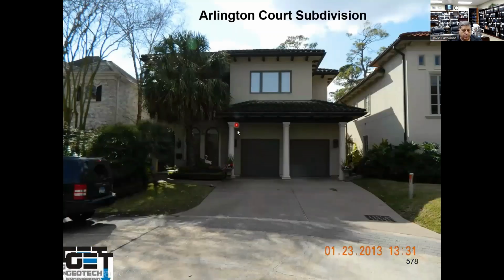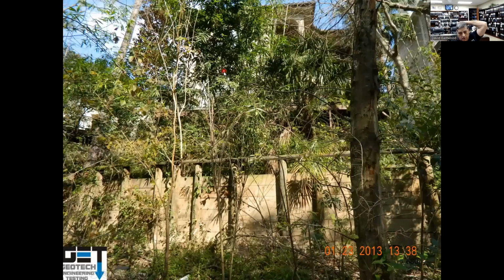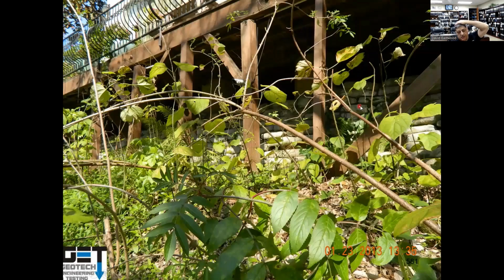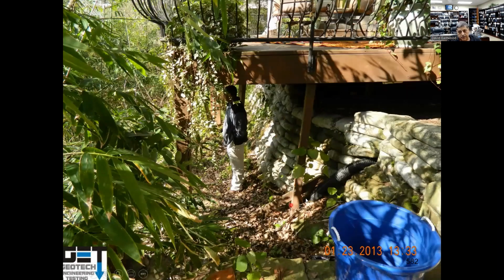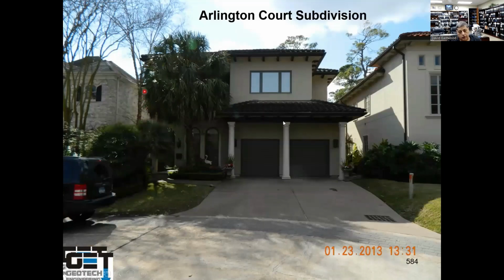This is a house in Arlington Court subdivision next to Memorial Park. Notice the space between the buildings is like 3 feet. 3 feet here. You can't get any equipment back here. This back patio was separating from the house and moving down the slope, creeping down. They had a little bulkhead in here, retaining wall didn't work, started moving. They went in there, put sandbags in here, concrete bags. Because they get heavier, they start moving more. So all the columns start tilting. The patio got separated from the house. We told him to sell the whole thing and get out of the place as is. There was no way you could get equipment back there to get it fixed.